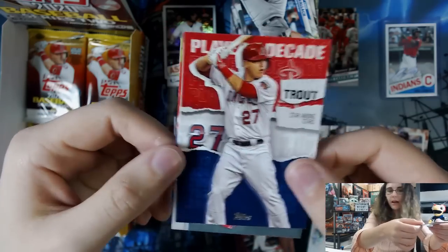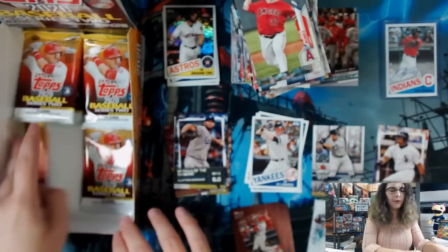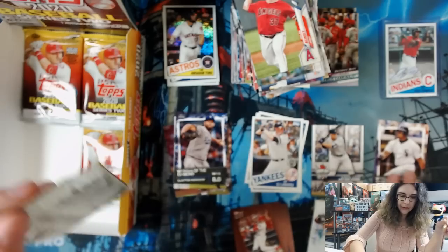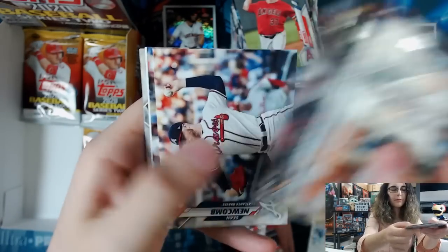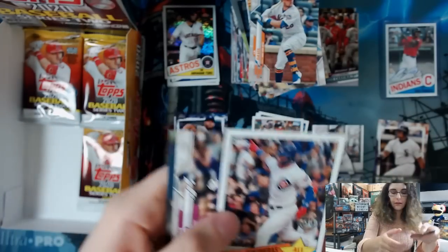We have Player of the Decade, Mike Trout. Now that insert seems consistently one or two per box in hobbies and jumbos. Same thing with the Home Run Challenge, and even the Warriors of the Diamond are pretty infrequent. We still have not seen a Robert base card, base rookie. Customary Willson Contreras, 35th anniversary.